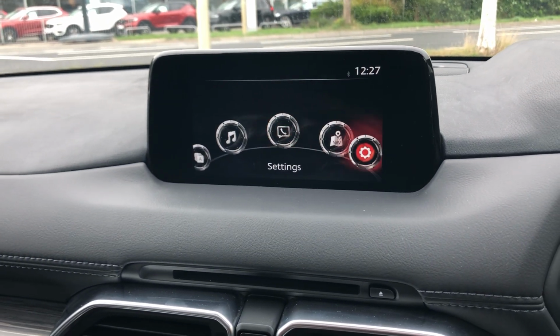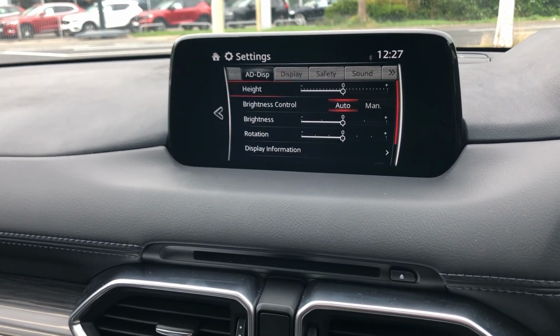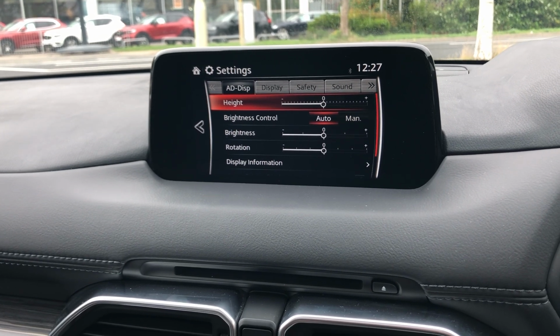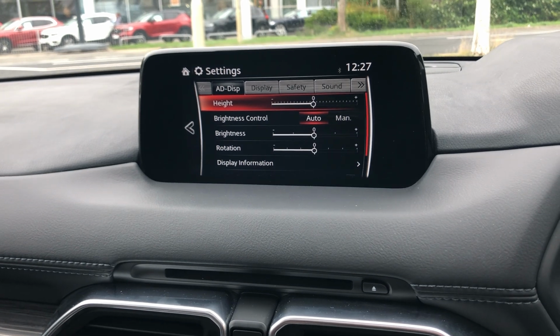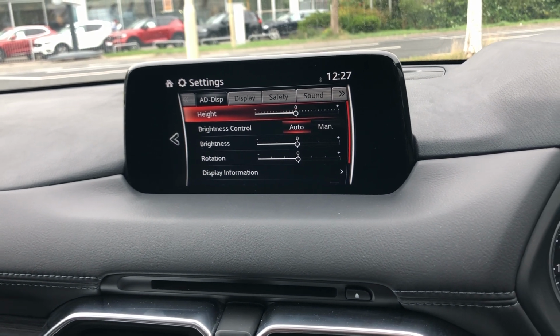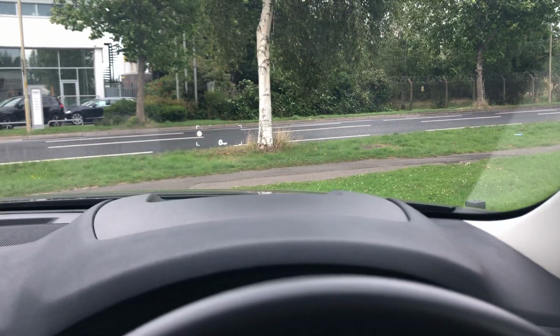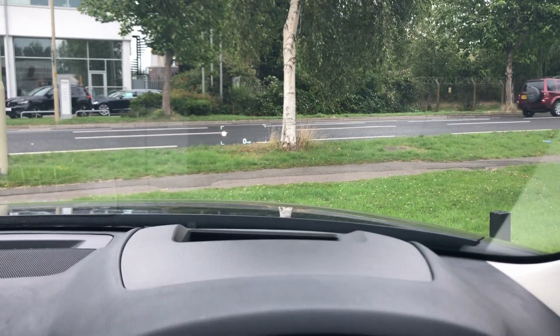So if we go back, you go into settings on the right hand side, and then you'll be able to see the display. So the height is the first one, so you select down on it and then move to the left or move to the right. So as I do that, we can watch this move depending on where you want it to be.